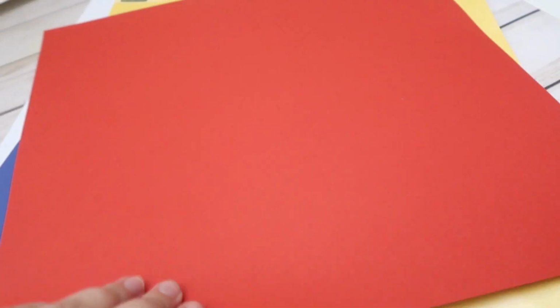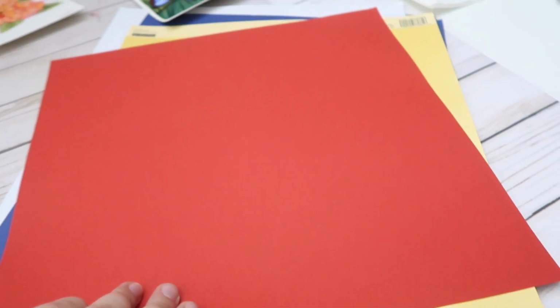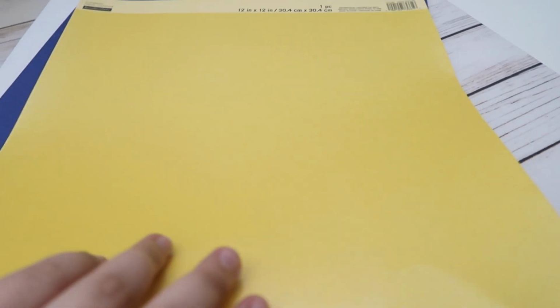So these are just the cheapest sheets of paper that you can get in open stock at Michael's. And I picked up just some basic colors. This one's kind of cool because one side is very reflective, the other side is not.